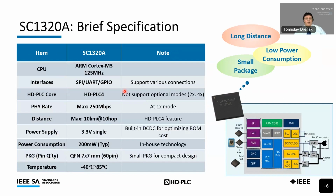Here, a brief introduction to the chip itself and its specification. Here you can see a small picture of our chipset. It's called SC1320A. It includes, as you can see here, for example, a CPU in green, which is an ARM Cortex-M3 running at 125 megahertz. We have many interfaces depicted on the left side that support various connections like SPI, UART, or GPIO. Of course, we do have an HDPLC 4 core, which you can see depicted in blue. We have the microcore, PLC PHY, and PLC MAC.